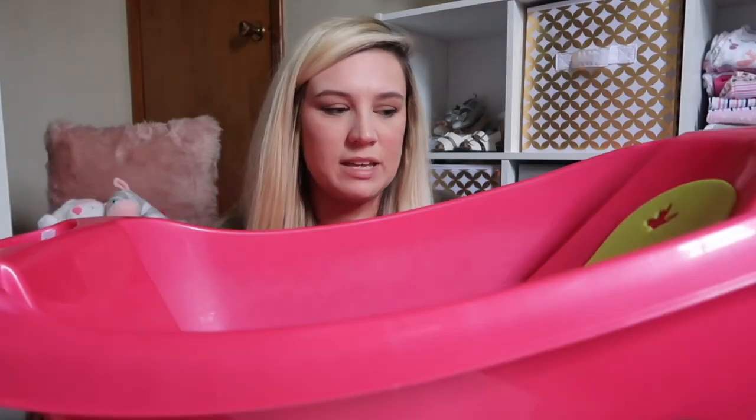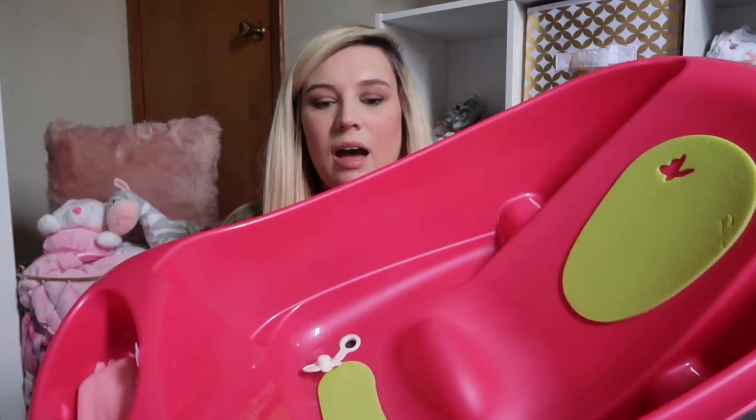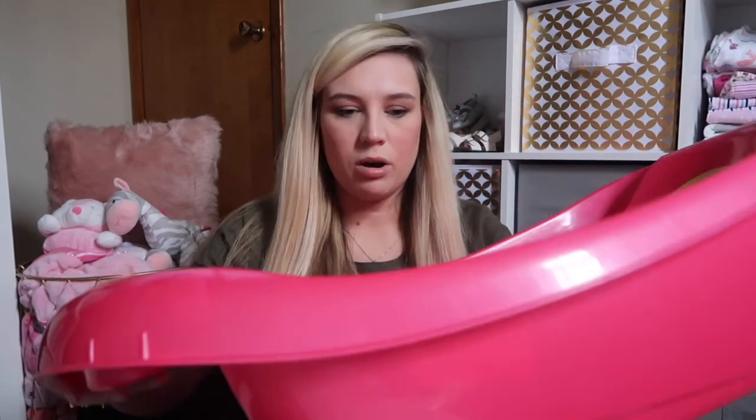This is the tub that I got. She fits into it. She fit into it the first time we ever put her in. The newborn insert, I didn't really like it, plus she didn't need it anyways. She was holding herself up really well in it, but if you are going to use it, definitely get something with a newborn insert in it if you want. We didn't need to use it.